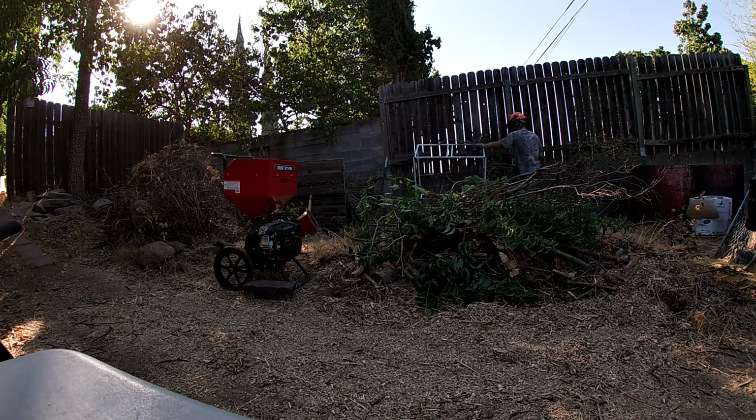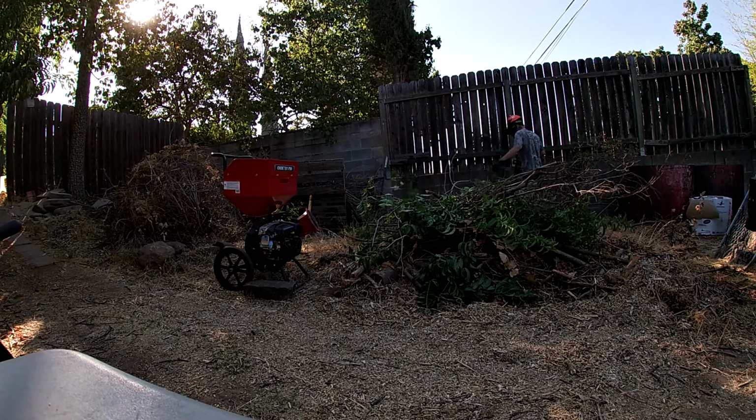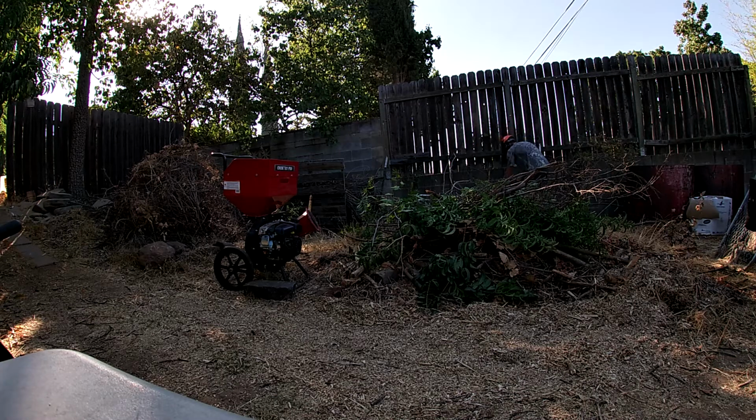I can't believe this grapevine was so big that I had to use my chainsaw. I probably could have used a handsaw, but let's just face it, isn't the chainsaw a lot funner? I think so.